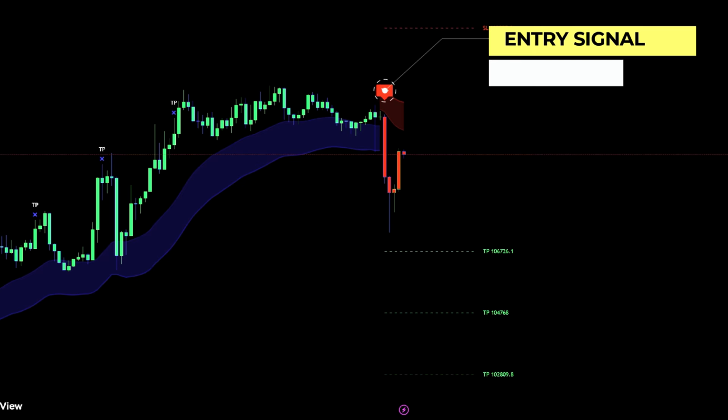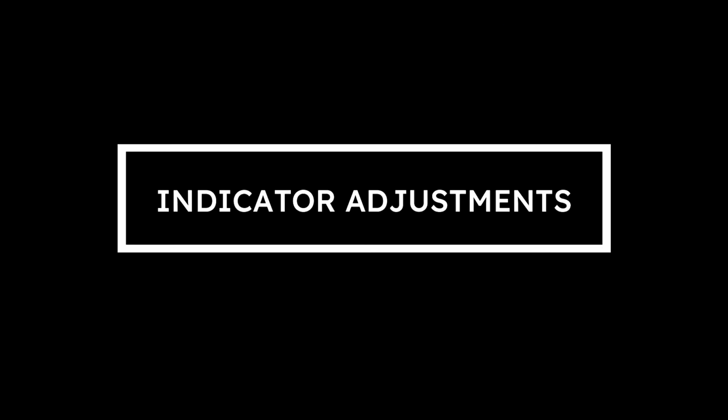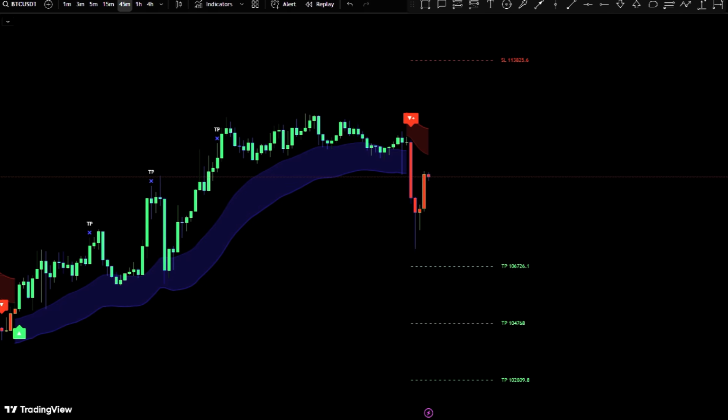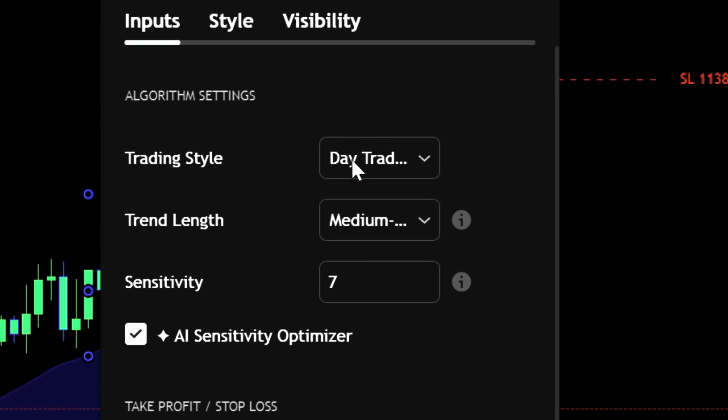But for this specific strategy we're talking about today, I like to make a few little tweaks in the settings to really dial it in. It's super easy. Check this out. So first off, for the trading style, just leave that on day trading. And for the trend length, keep it on medium term. These are good to go.